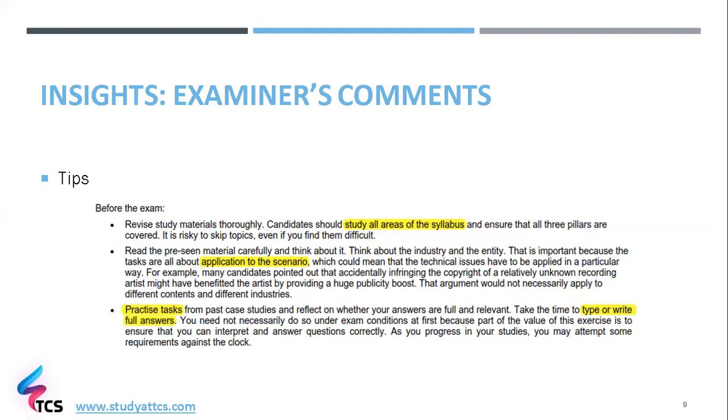And how do you make sure that you know how to bring your theoretical knowledge into your answers, and how can you apply your knowledge to the scenario? There's one thing which you need to do. You need to practice tasks or practice mock exams. So we at TCS are providing 5 exam standard mock exams and suggested answers. If you go through these 5 mock exams, then that's enough practice before the examination.